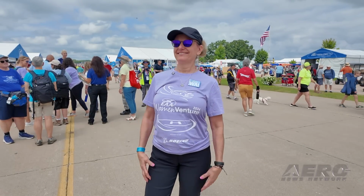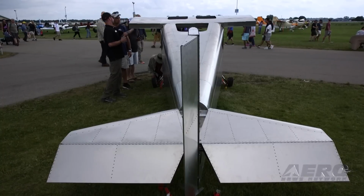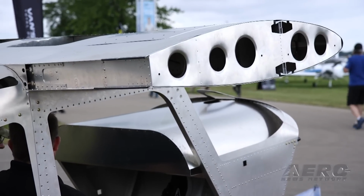It's great. Sonex debuts their long-awaited high wing. The LSA crowd has been going gaga over various promised high-wing platforms, but one of the most breathlessly anticipated new birds comes from Sonex, who is displaying their in-progress prototype high-wing platform for the first time.